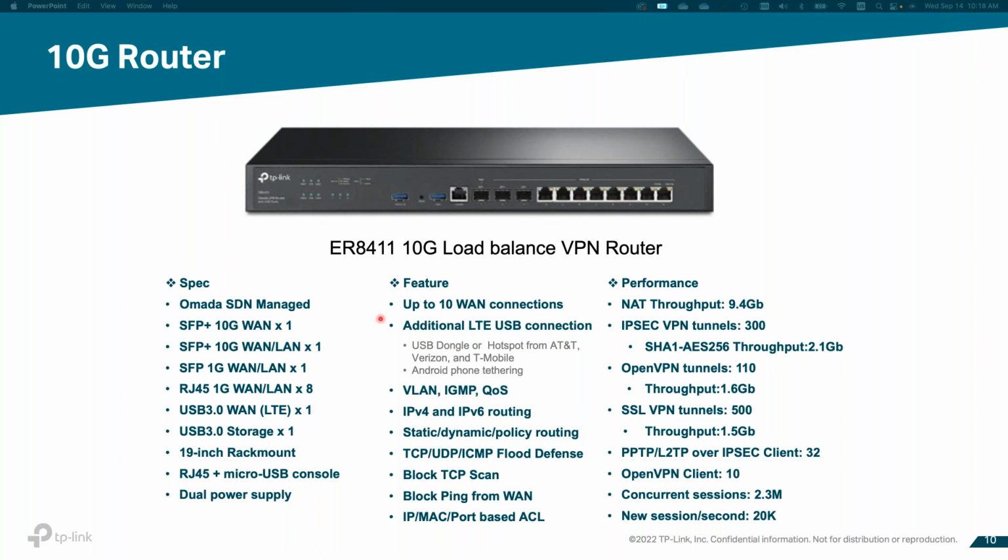So totally you can connect up to 10 WAN connections. 9 of them are gigabit and 2 of them are 10 gigabit. And additionally, we have one port that is a USB 3. You can connect it to the USB dongle or the hotspot from AT&T, Verizon, or T-Mobile, and that will work. This is for load balance, or for the most of the time it is for the backup. When all the landlines are gone, you can just switch it over to the cell network.